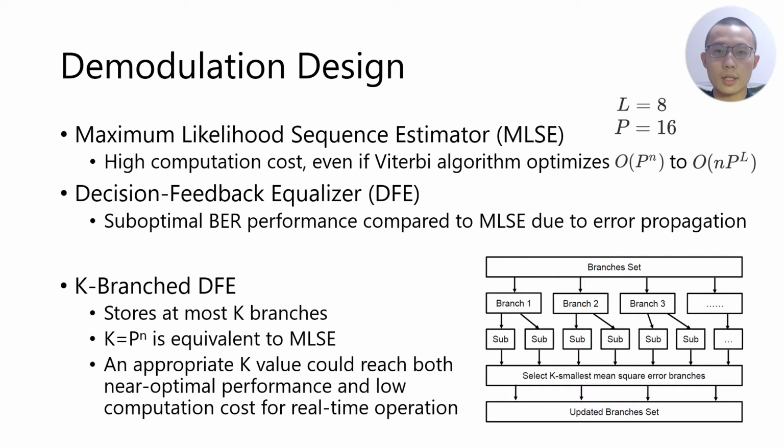Our solution is a k-branched DFE, which stores at most k branches. Given a sufficiently large k, it is equivalent to the optimal MLSE. An appropriate k value could reach both near optimal performance and low computational cost for real-time operation.